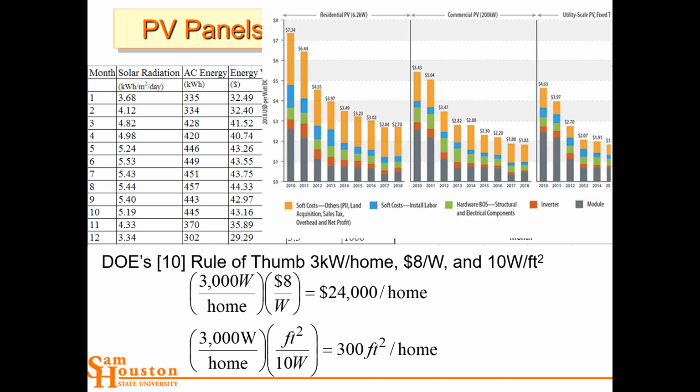But now the prices have really dropped. This was $8, that's up here at the top. It's $7 in 2010. Now we're at $2.70. And so at $2.70 per watt, now it's $8,100 per home. Not bad. We're getting really close. And so I'm really excited about this.